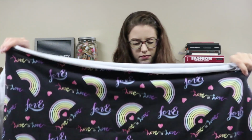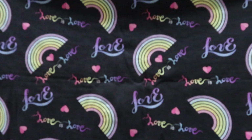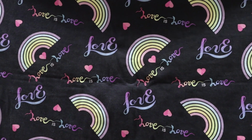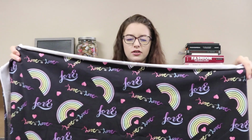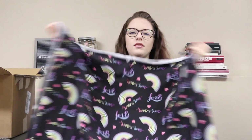And this one says "Love is love" with rainbows on it. This is really cute. There's probably about a meter here as well. It's on a black background, and it's the lycra jersey as well. Love it, love it, love it.